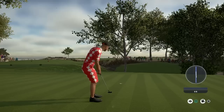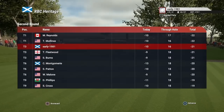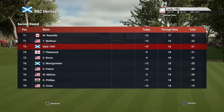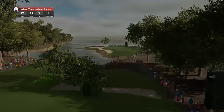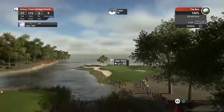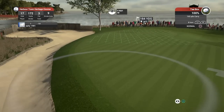Needs to turn. It is. Boom. What an up and down that is. And we are still in the hunt here for winning the RBC Heritage. We are one shot back. Fleetwood has had a fantastic RBC Heritage event here as well. Need to get a birdie from somewhere. I really do.